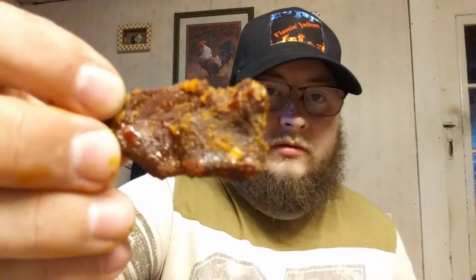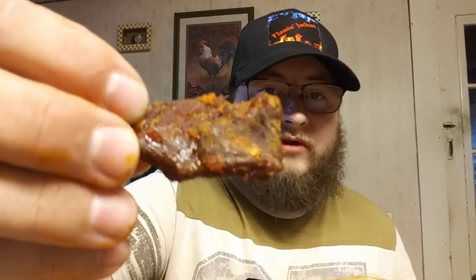Look at that. Ain't that beautiful? I know this camera don't do this justice, but it is amazing. And like I told y'all in prior videos, I mean, he's got this jerky making down pack. I've tried making jerky in the past, and it always turns out too tough and hard. I would like to learn how to make jerky right, but I'd rather just buy it. When I buy these products, I know I'm getting quality products, and it's going to be good.